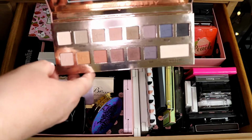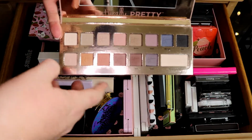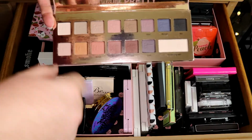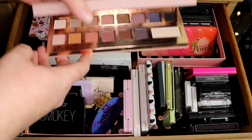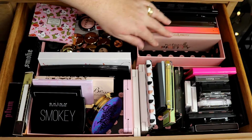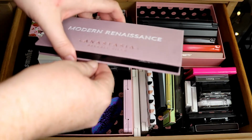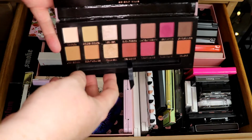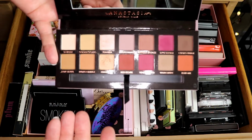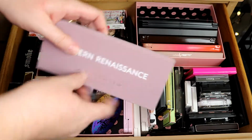Alright, the next palette in here is the It Naturally Pretty palette from It Cosmetics. I've used this in at least one video, but these ones are a little bit softer eyeshadows. It takes a little bit more time to build those up, but it is a pretty palette. The next one I have is one of the first palettes that I purchased, the Anastasia Beverly Hills Modern Renaissance palette. This is just a beautiful palette. I don't know that I have to really say much about this. Just about everybody who's ever tried this palette likes it.